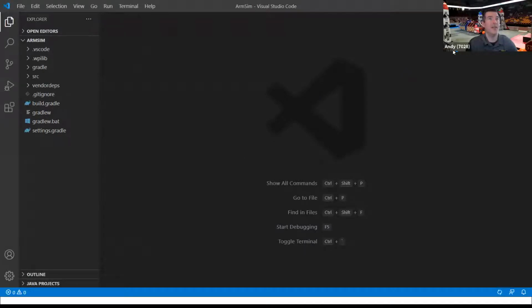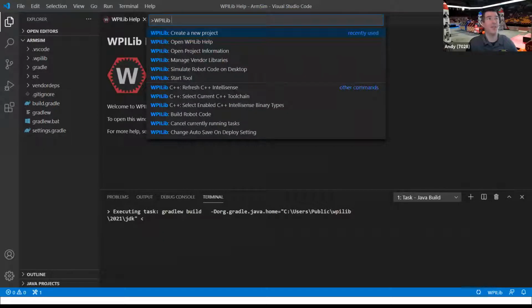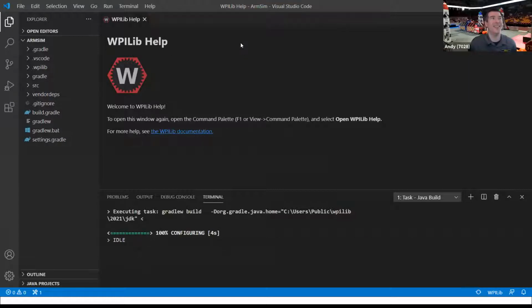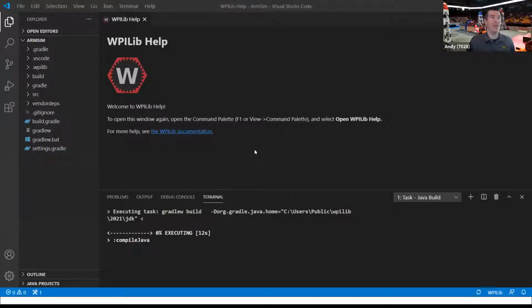And then if you forgot to turn that on during initial setup, you can go into this command group up here and type in desktop, and there's a change desktop support enabled setting. You can check that, and it says it's currently false. We're going to go ahead and enable it. So if you forget to check that button, or if you want to simulate on some code that somebody else created, that's how you turn it on.